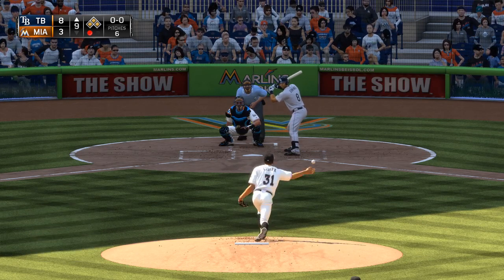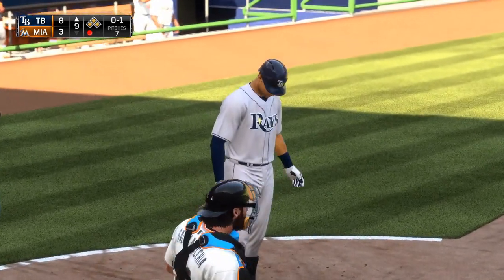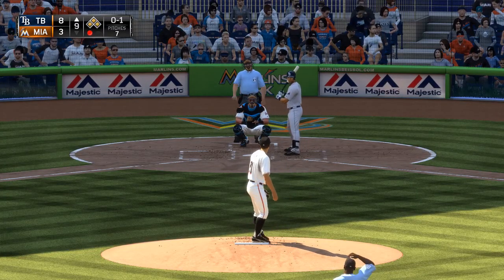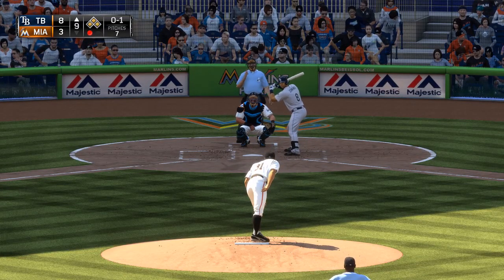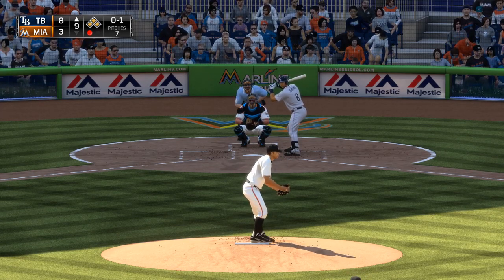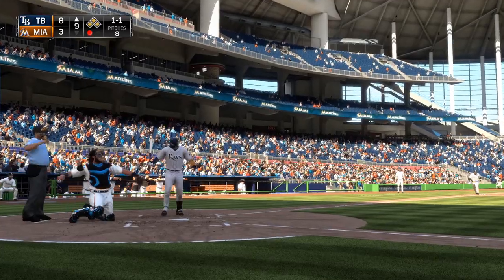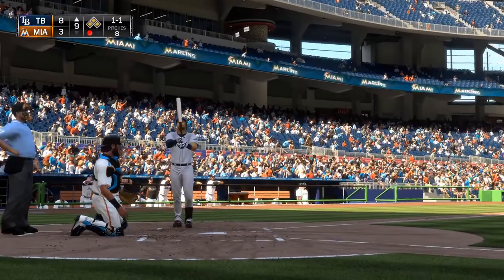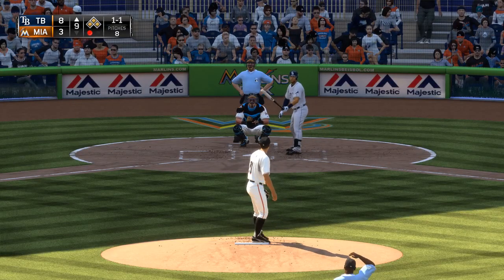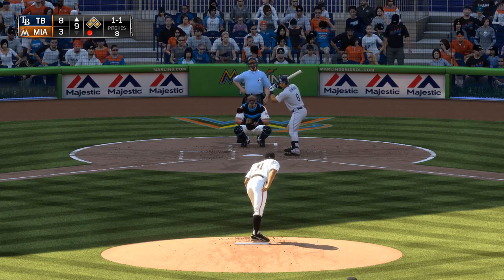Here's Desmond Jennings now, as he'll take a look at a slider here that finds the zone for strike one. Yeah, definitely taken all the way. Not a bad idea with the bases loaded. Comes set, now the pitch. And this misses the outside corner, so it's knotted up at 1-1. That's what you have to do against a big sweeping slider like that. It starts in the zone and is probably going to finish out of the zone, so that's a good job just to lay off.